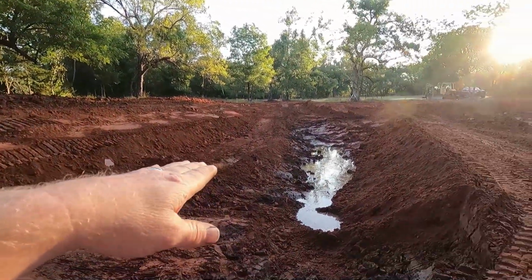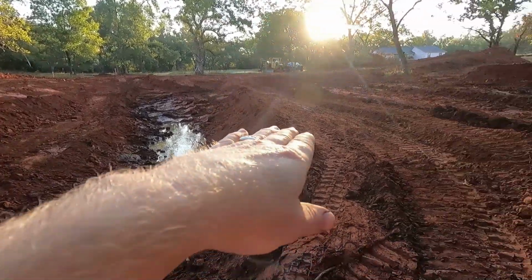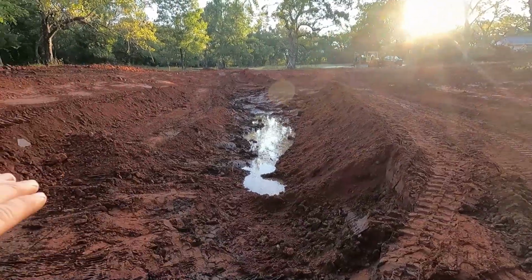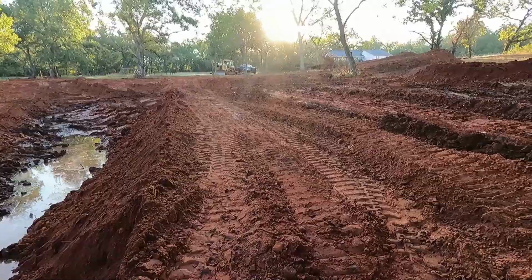I'm going to leave this shelf here. It'll be 2, maybe 3 foot lower than this one. This one might cut down a little more, and then it'll slope down, and then it'll be sloped off. That way, a little different fish habitat.